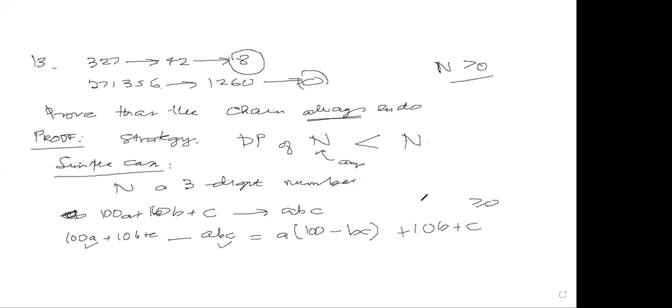0, 1, 2 up to 9. So 10 times a positive number, this is positive. It could be zero, you see. So the only thing that we are left here with, the A is obviously positive. It's the first digit of your three digit number. And obviously, it's a three-digit number.